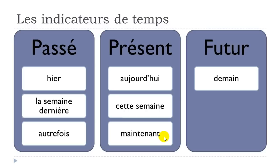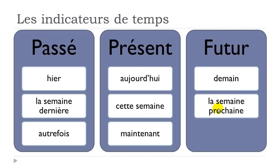For the future now, we've got demain, and it means tomorrow. Demain, remember, when you combine this A-I-N, you get the sound un. Demain, demain. Okay? Then, la semaine prochaine. So it's next week, okay? And as we had for the past tense here, we had la semaine dernière, okay? So last week and dernière was coming after semaine, exactly the same concept. So you will have to put prochaine, so it's the feminine form here, after la semaine, okay? So next week, la semaine prochaine.